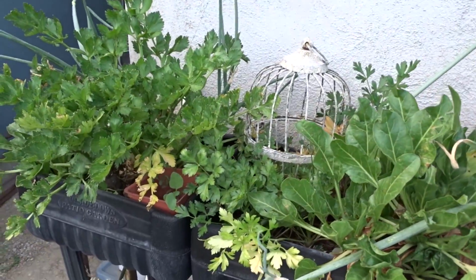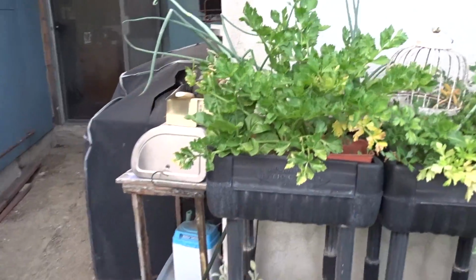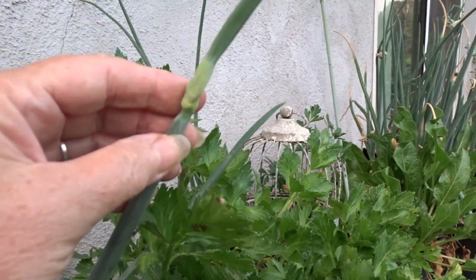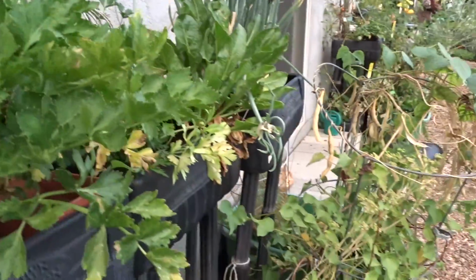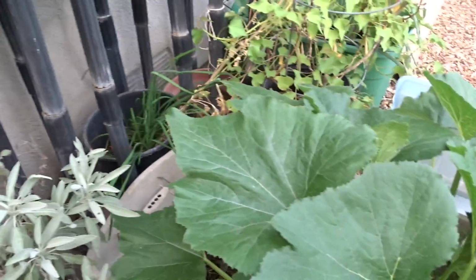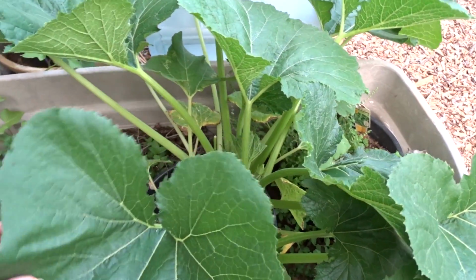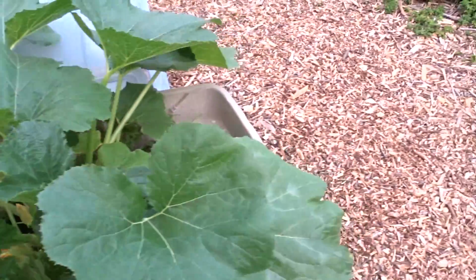And then I've got parsley. I've got celery. I've got green Swiss chard, more walking onions. This is how they start. And then it will travel up to the top. And then it will pop open at the top. Sage, garlic chives, and then of course I've got zucchini in here. And I had some mint on the ground. I threw it in here for now. I'm probably going to move it.